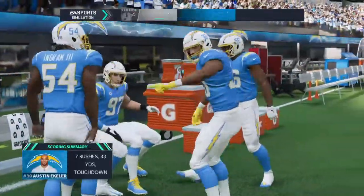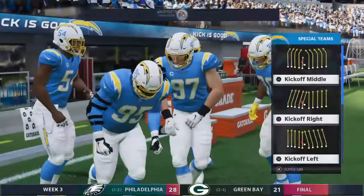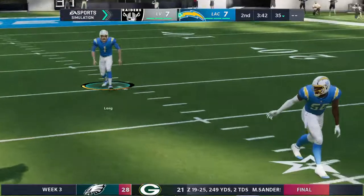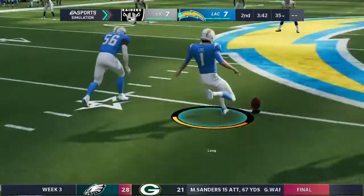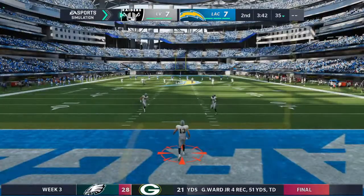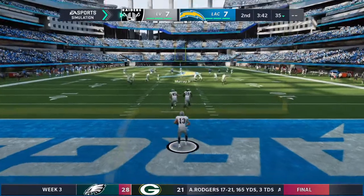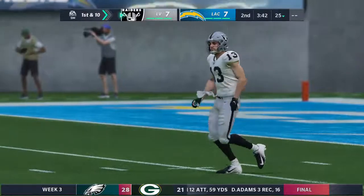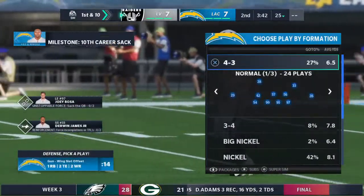So that drive, 12 plays in length. And it's Austin Eckler who finishes things off with a touchdown run. Each team has scored. 7-7 here as the kick's away. And this carries into the end zone, and no effort to bring this one out. It's a touchback. At their own 25.